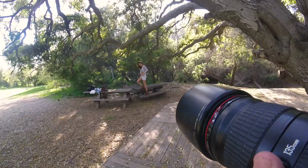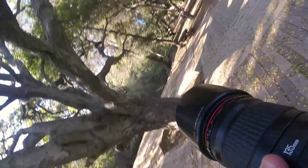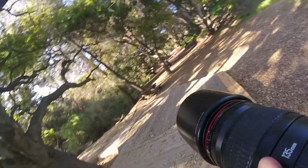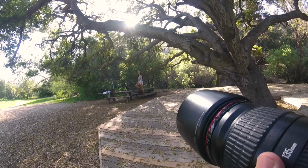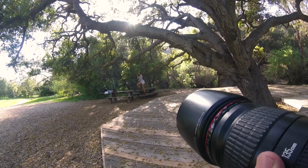Shot everything with a combination of either the Canon 135 or the Sigma 50mm Art Series, which are my two favorite lenses for Canon. They're both amazing, super sharp, super fast, really nice shallow depth of field.